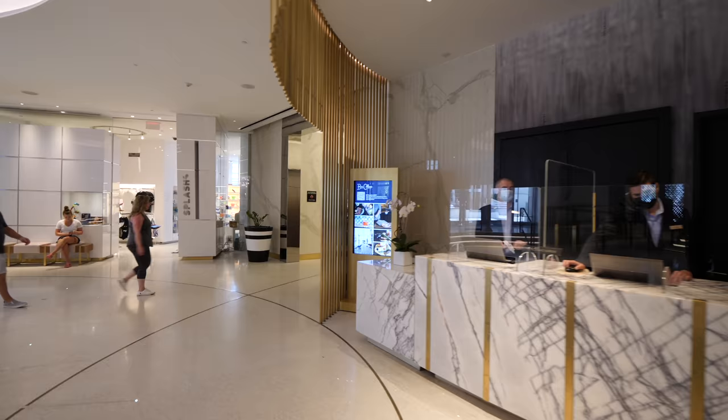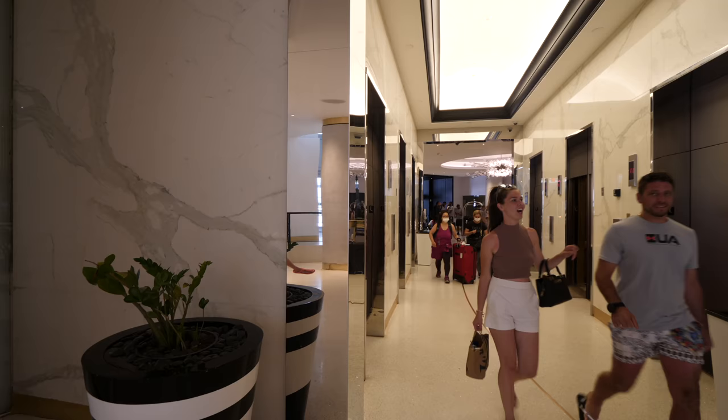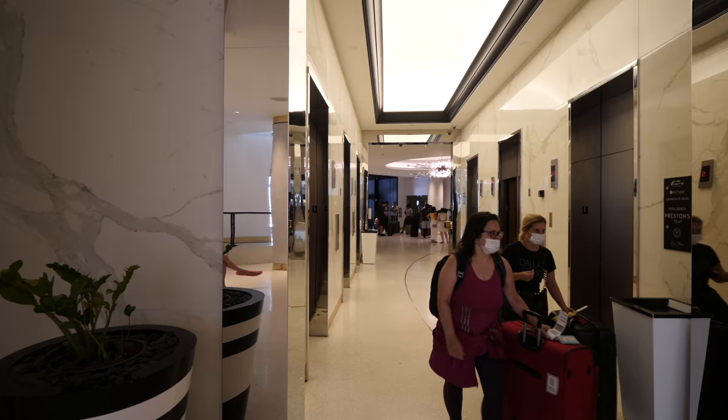All right, so just gonna walk a little bit this way. Now this is for the Tower 1. We were just on the other side. The elevators are right here. There is another tower, which is where we're staying at. But if you're staying in this building, this is where the elevators are, right over here. They have 6 elevators in total, so you should never have a problem getting up.